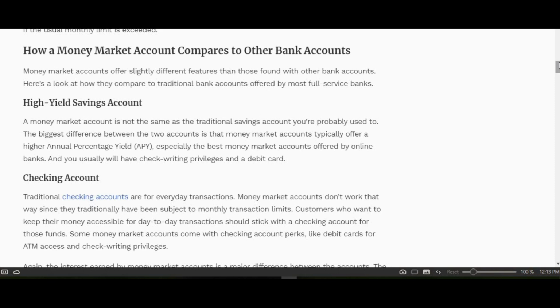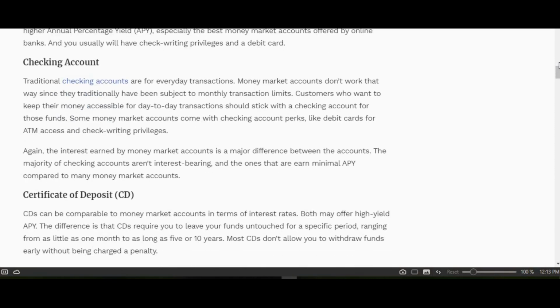So why should you, and why shouldn't you, use a money market account? Starting from today, guys, those who are based in America, this is an investment opportunity. Open up a money market account so that you can start saving for your retirement and other short-term and long-term savings goals.